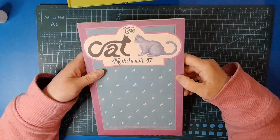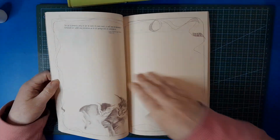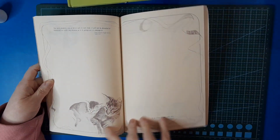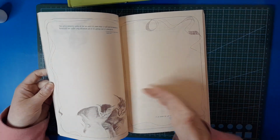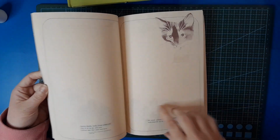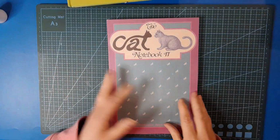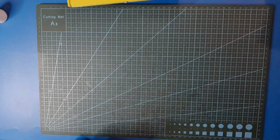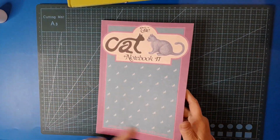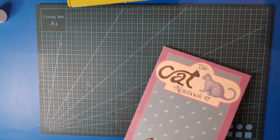This Cat Notebook 2, never been used, and it's got writing space and then some quotes and bits and pieces if you would, and beautiful little cat illustrations. So I had to have that. Just really lovely, really nice sort of cover too, like we could turn that into some ephemera.